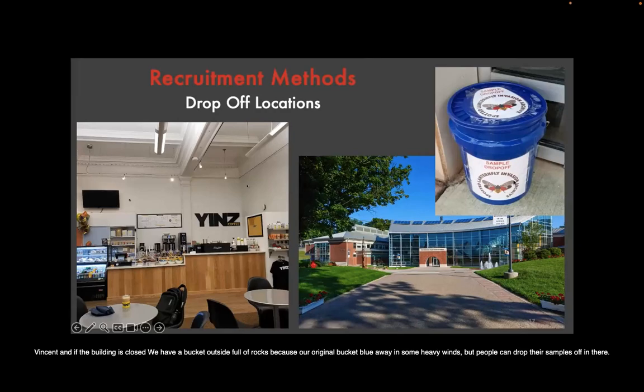And if the building is closed, we have a bucket outside full of rocks because our original bucket blew away in some heavy winds, but people can drop their samples off in there. We've only had sample drop-off locations released for a week and a half, and we've gotten back 3 so far. And because every participant put their email address and contact information, we'll be following up and making sure that people turn in their samples and their kits.